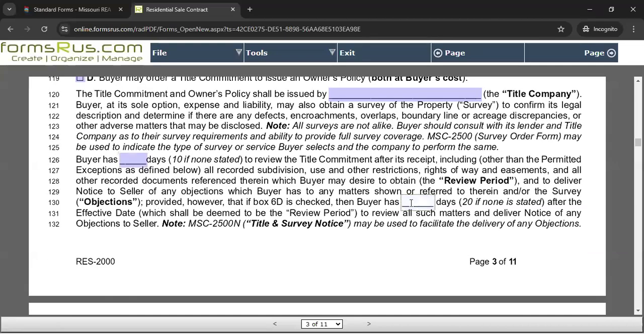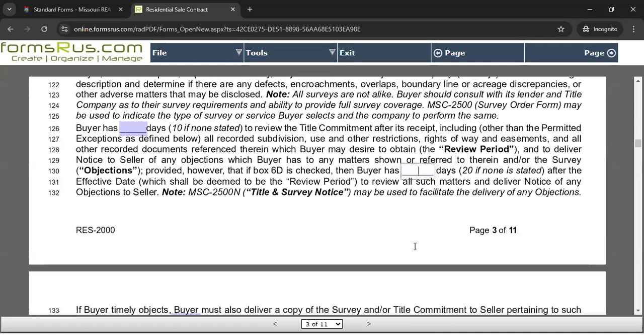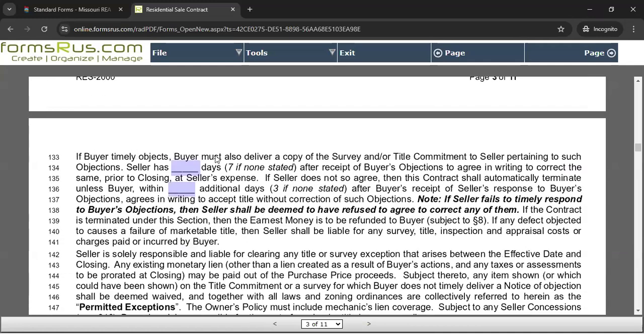This one down here only applies if you've checked box D right here. Because essentially what this says is the buyer has the right to get the search, the right to look at that search, and the right to tell the seller whether the buyer's happy with the search they got. And they've got 20 days to do that. And then if they've got a problem, they can tell the seller about it. But if there are any objections, then we can deliver the survey or title commitment to seller pertaining to such objections. Then we have 7 days to essentially get everybody on the same page.